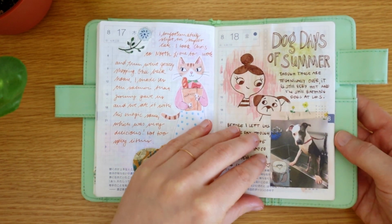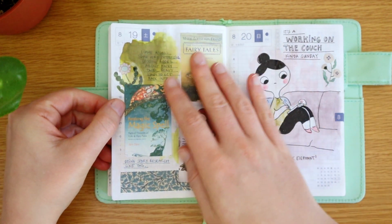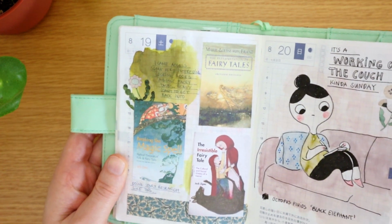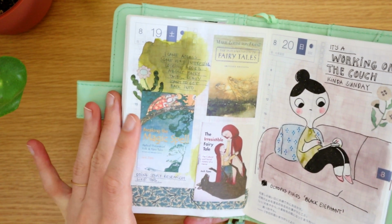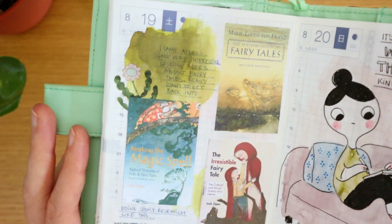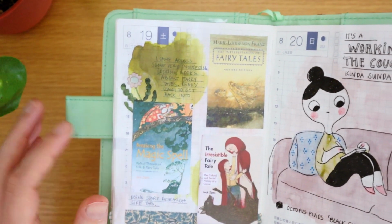So yeah, that's nice. And then here we have just some book covers of books that I want to check out. I've been really getting back into storytelling research, which is something that I'm really, really fascinated by, and I love researching fairy tales, and so I found all of these fun books that I want to check out, so I glued them in.